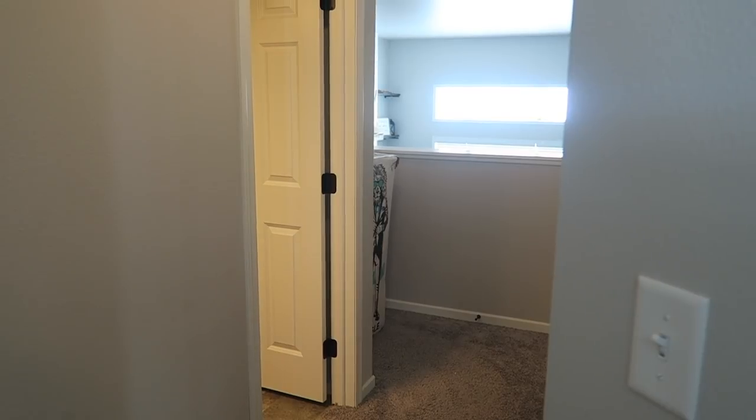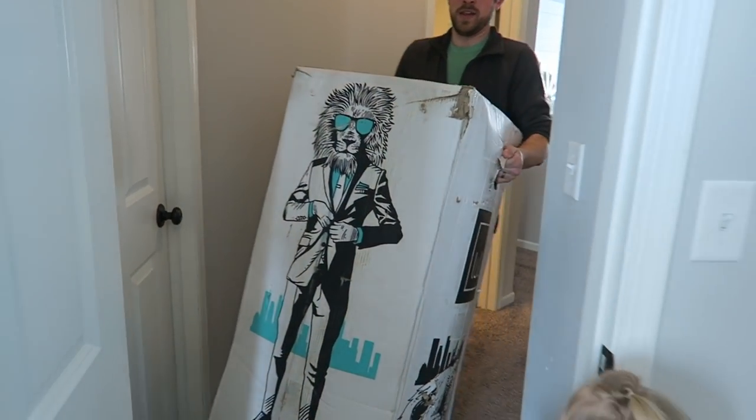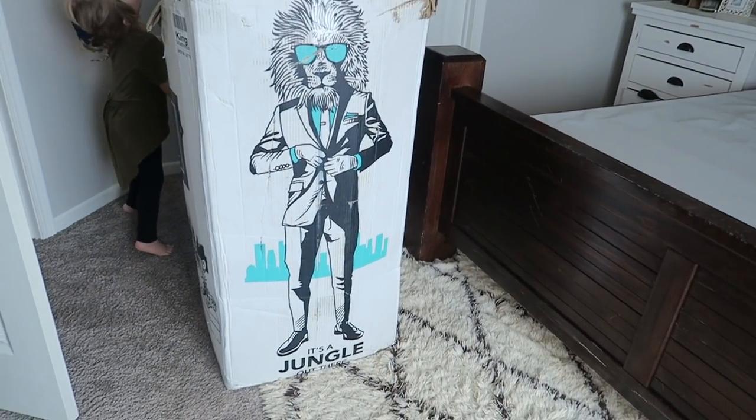All right, muscles, bring it in. You guys have no idea how long we have needed a new mattress. Ooh, look at that handsome tiger.